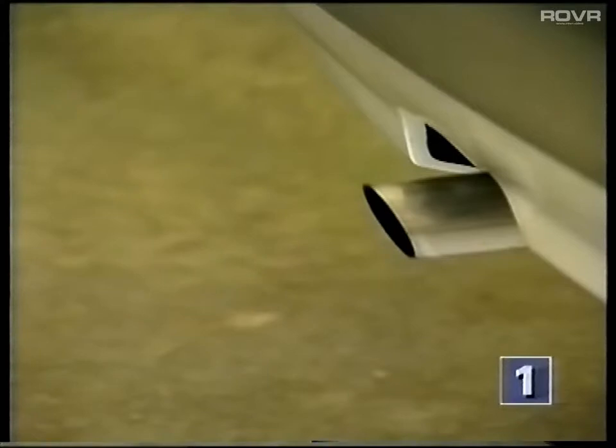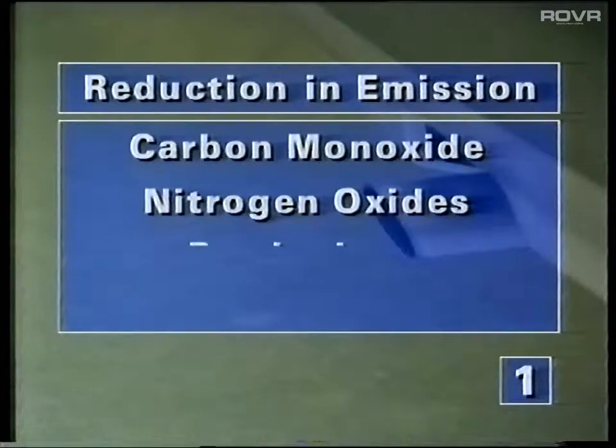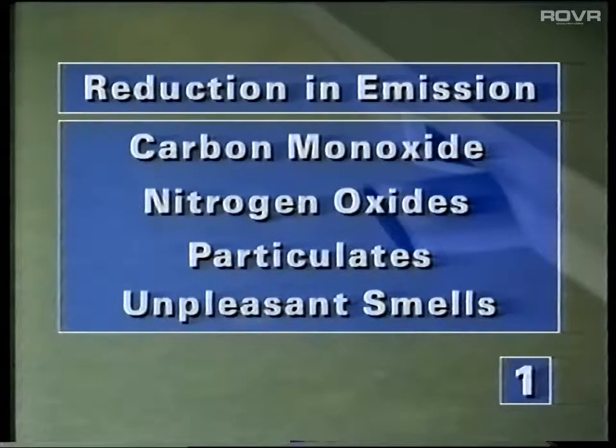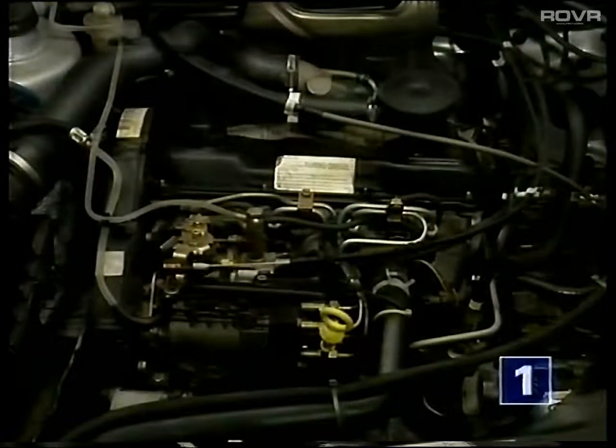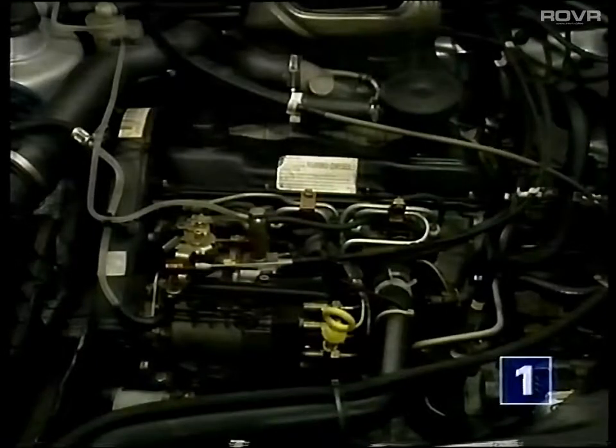Compared with conventional, naturally aspirated and turbocharged engines, it provides a further reduction in the emission of carbon monoxide, nitrogen oxides, particulates, commonly known as soot, and the unpleasant smells with which we are all familiar. Furthermore, this engine, which is also fitted with a catalyst, is distinctly quieter than its predecessors.